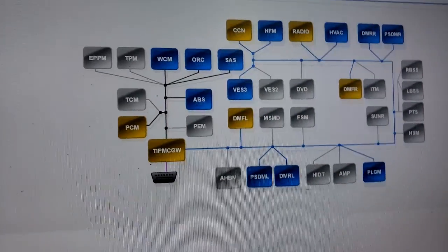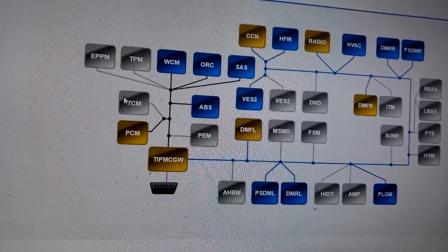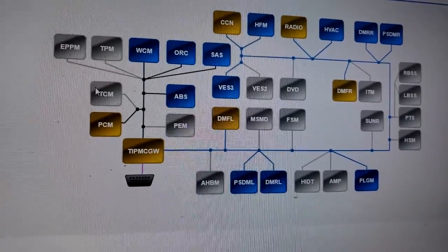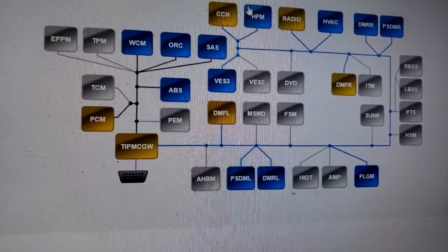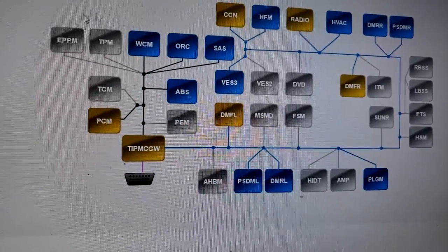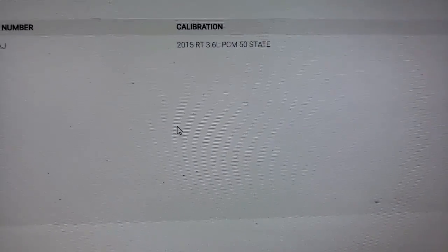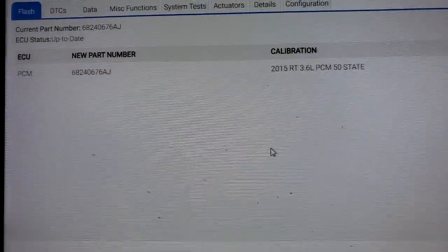All right, guys, I'm back at the computer, so you can see my topology. Like I said, this is 2015. I was confused about the year. It's a 2015 Town and Country with a 3.6. That's some yellow boxes here, guys. Y'all know that typically indicates trouble codes in these boxes. So let's go to PCM. Now, I don't know if an engine controller will produce a fault code for a noisy lifter, right?